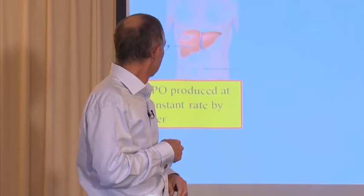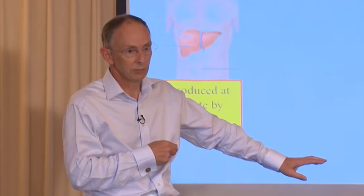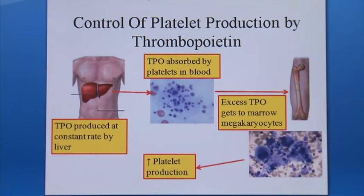Platelets are a similar thing, but quite different. Instead of switching on and off, the liver just produces this hormone, thrombopoietin, at a constant rate. It doesn't matter what you do, that just gets produced. And that thrombopoietin gets into the bloodstream, and the platelets, which are the clotting cells, bind it. It doesn't do anything to the platelets, they just suck that hormone up. But a little bit gets through to the bone marrow, to the megakaryocytes, the cells that produce platelets, and stimulates them to produce more platelets.